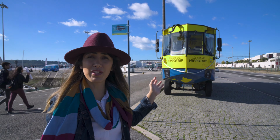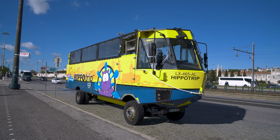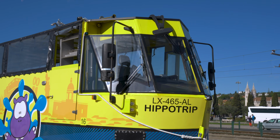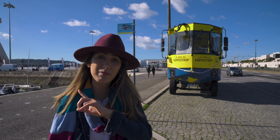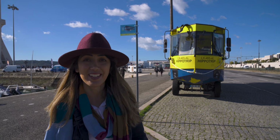We were walking and we saw this bus. We were thinking it's so weird, the shape of the bus, and the engine is kind of somewhere out of the bus. And later we found that this bus is for the road and also can be a boat on the sea, and it's a tour. It's so fun.